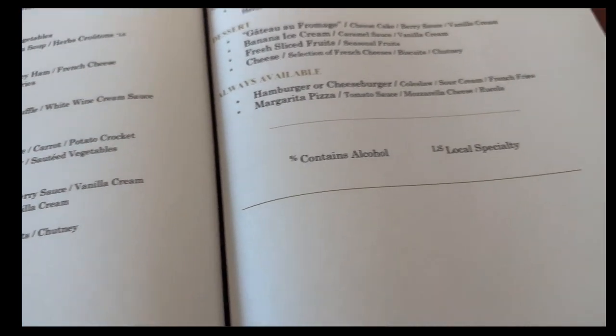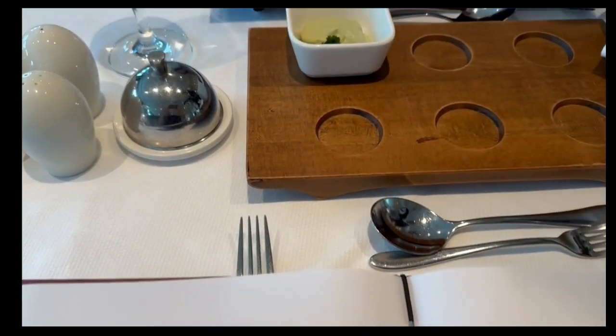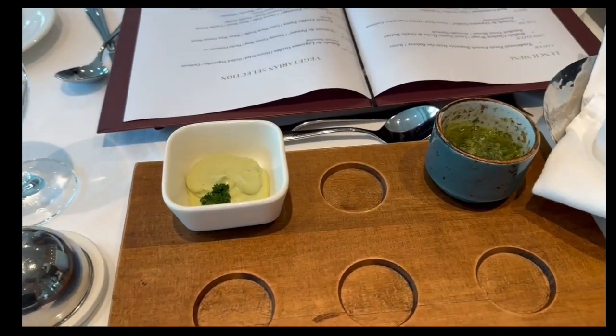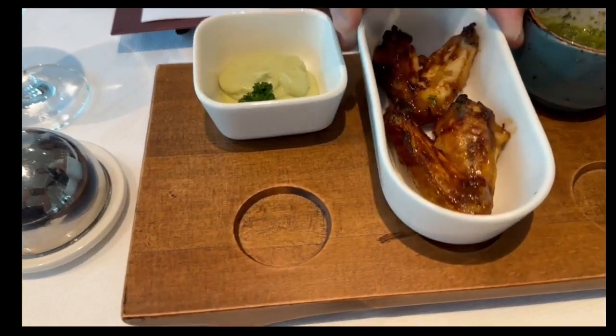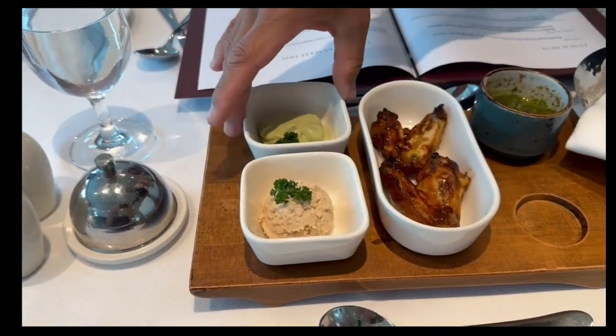Let's do baked bread, and for your appetizer we are serving avocado spread, and this is the escargot snail, a buffalo chicken wing, and trout fillet or trout mousse.